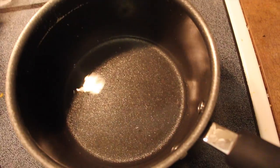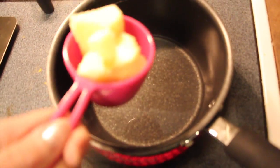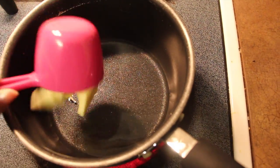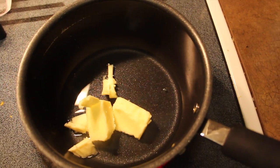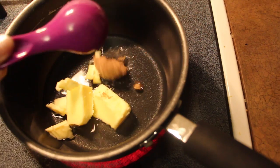Anyway, so I did half a cup of water. Main thing was I just didn't want to have to use so much butter. So a quarter cup of butter. That's gonna melt. A tablespoon of sugar, brown sugar, and some salt.